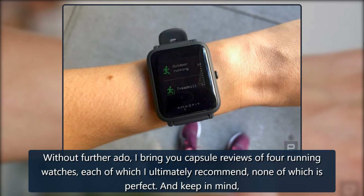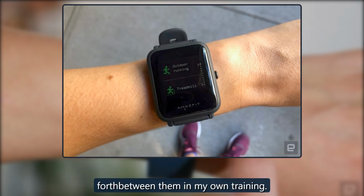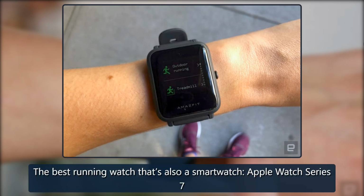Without further ado, I bring you capsule reviews of 4 running watches, each of which I ultimately recommend, none of which is perfect. And keep in mind, when it comes time to make a decision of your own, there are no wrong answers here. I like Apple and Garmin enough, for instance, that I switch back and forth between them in my own training. The best running watch that's also a smartwatch, Apple Watch Series 7.